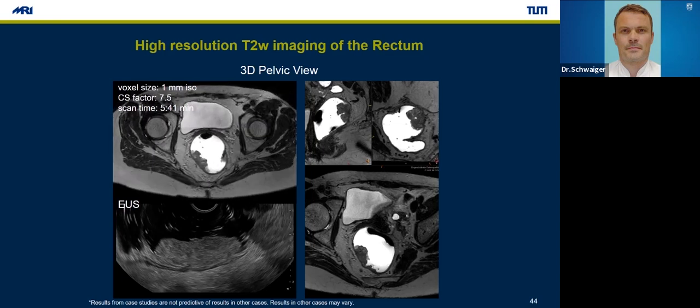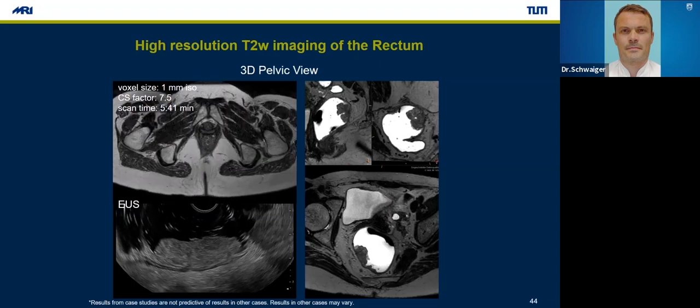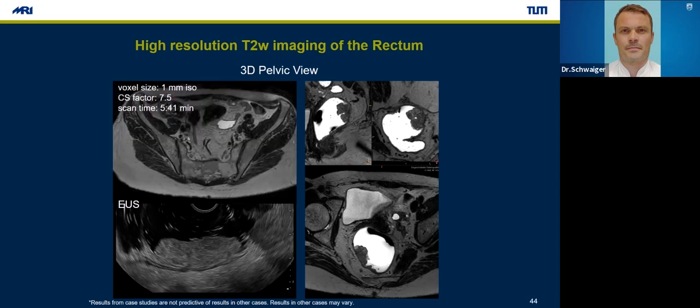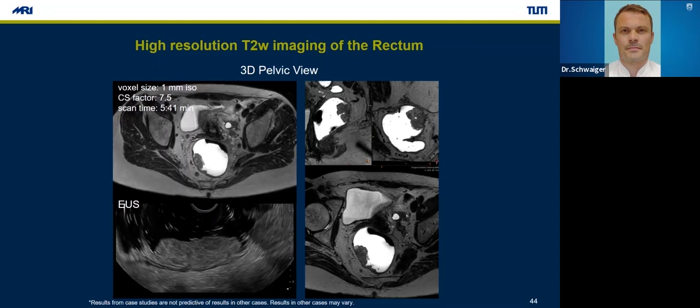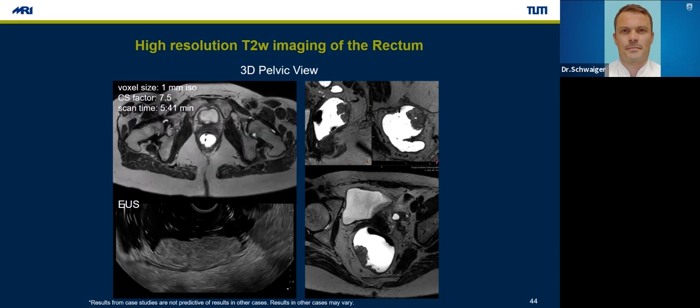and clearly visualized on the upper right corner panel of the parasagittal, paracoronal imaging, you can see that this tumor is transmural. There is vascular invasion of these small veins seen right adjacent to the wall, and therefore clearly indicates resection by surgery.